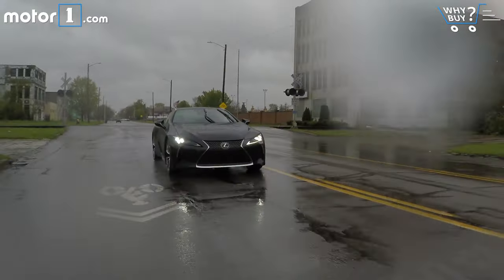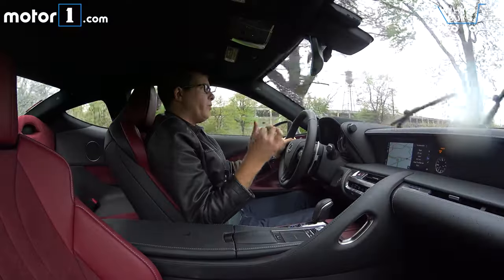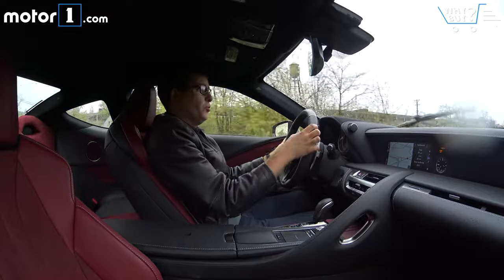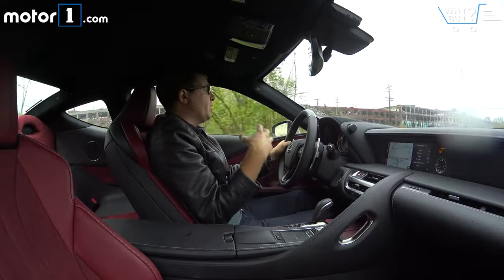Because though this is a naturally aspirated engine, you do need to really keep the revs up for best performance. Peak horsepower doesn't arrive till 7100 RPM, and the red line is at 7300, so you have a really narrow window to play with. Now, I don't mind that because that's a lot of fun.